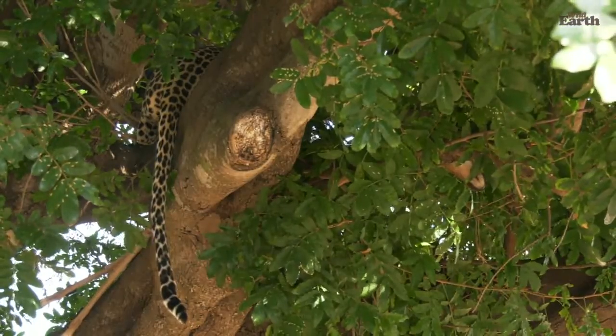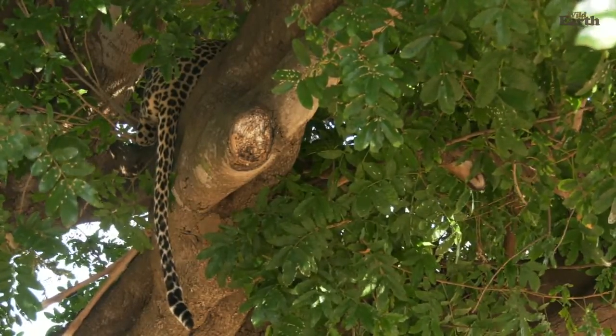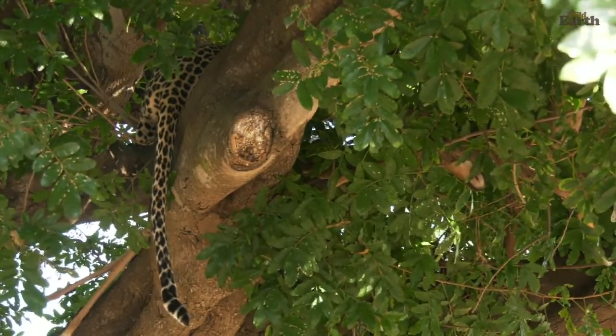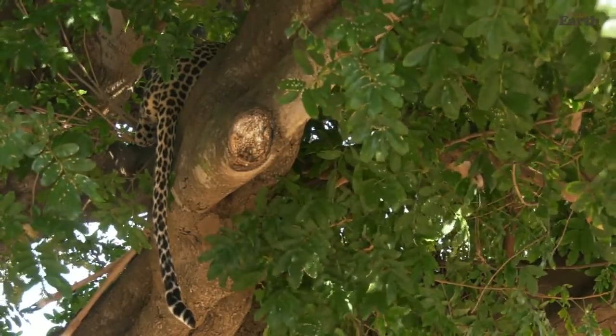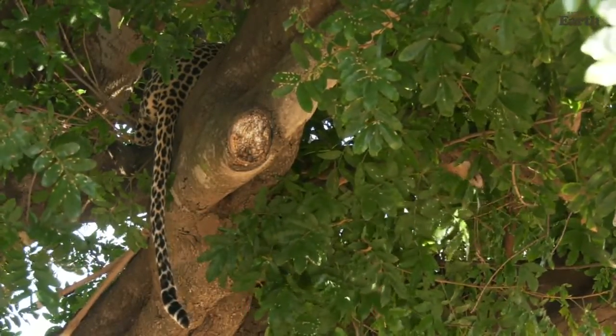In the meantime, I just want to spend here a little bit longer to see if we can get another glimpse of him if he starts repositioning himself. But while I do that, let's send you across to Pridelands with some elephants.